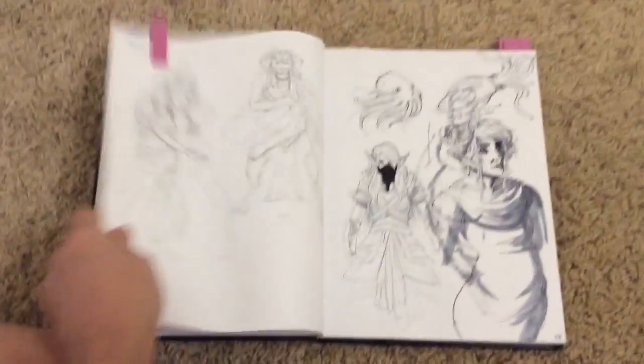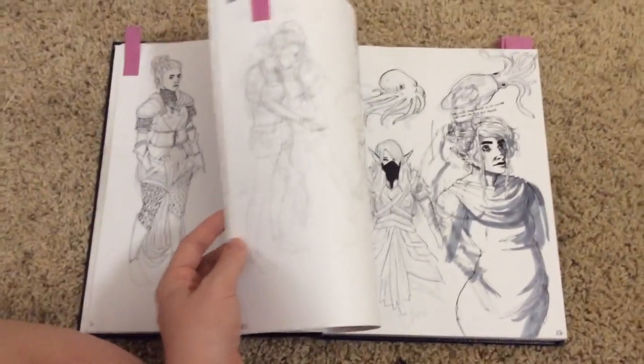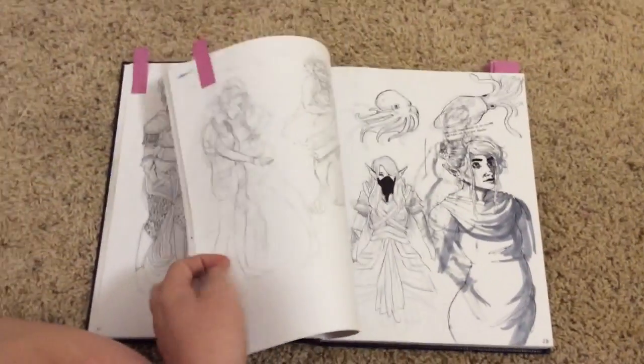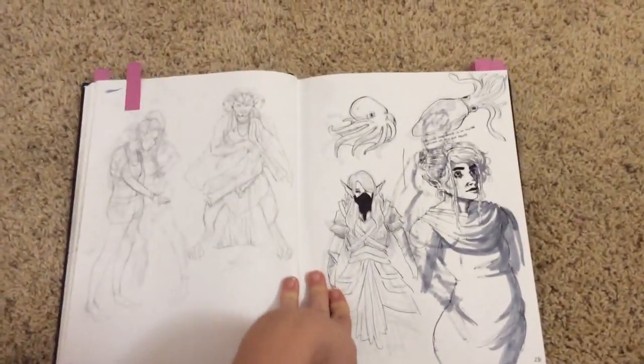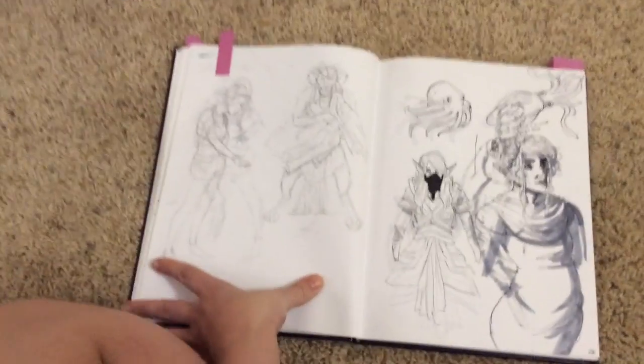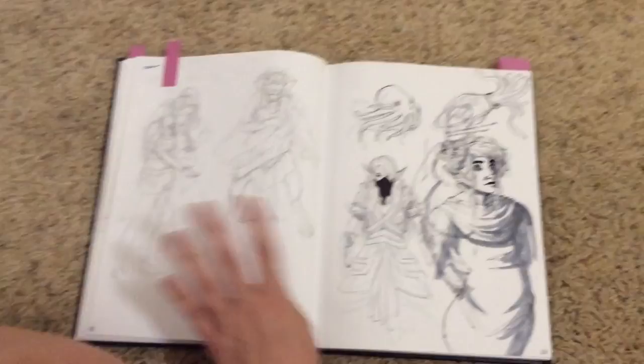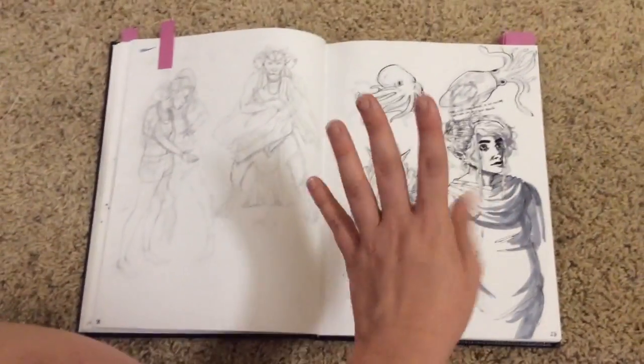So I'm going to be skipping through this a little bit. You'll have to forgive me. As much as I love sketchbooks, there's a lot of stuff in here that I just don't think is worth spending time to look at. Obviously, you know, everyone has failures. We don't really need to talk about them any more than I already planned to.